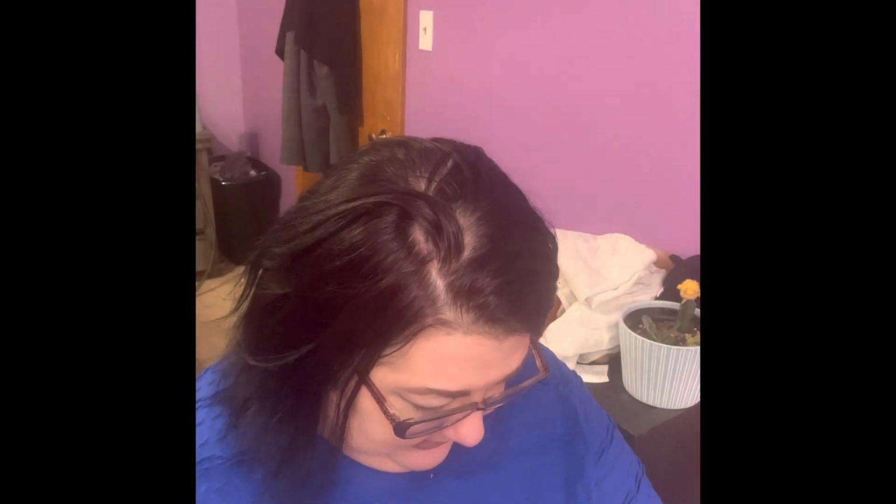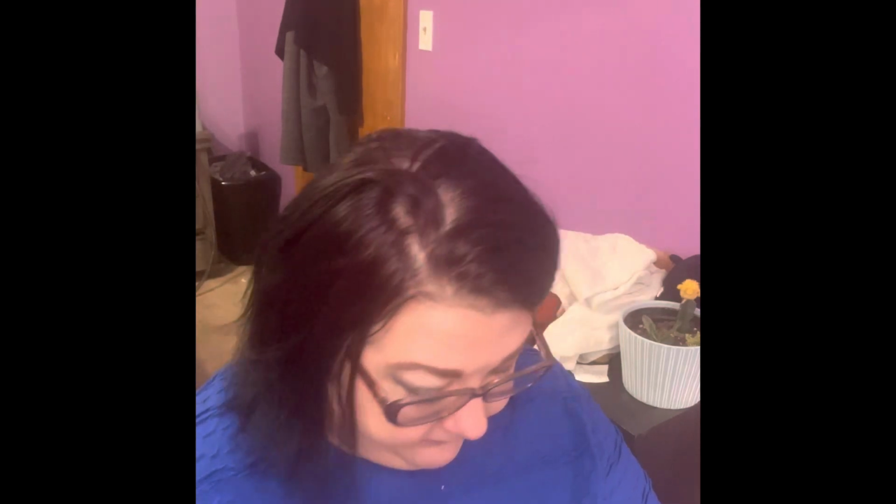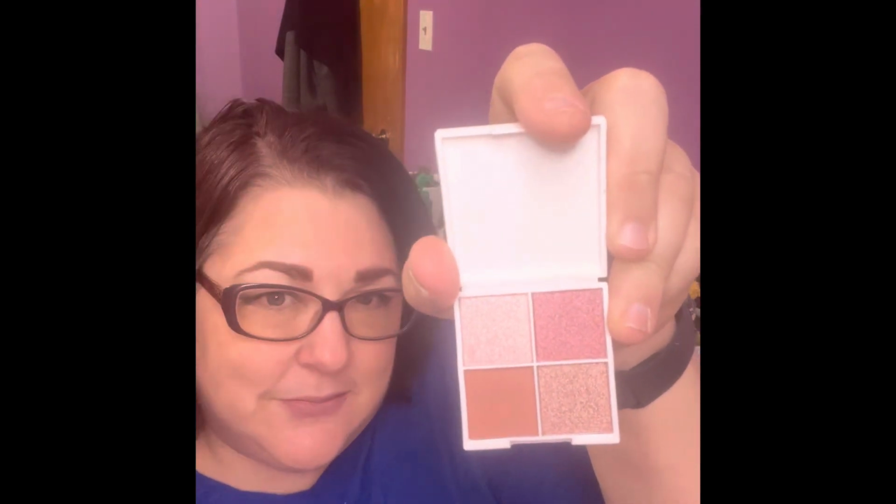Looks like I got more eyeshadow. Nice little mini palette. Now, whenever I hear a company call one of their palettes a mini palette, this is what I think of. But anyways, this is from, I know I'm going to mispronounce this one, Oriza Beauty. I've heard their name floating around a little bit. That's cute. I'll definitely use it.